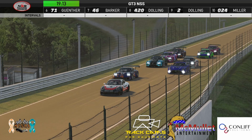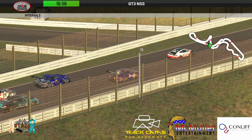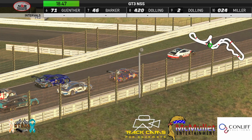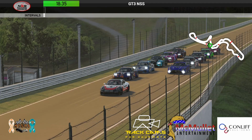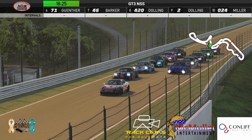Drivers getting lined up, ready to go here. Looks like several drivers getting their setups dialed, getting the correct amount of fuel for the 20-minute sprint race here, followed by the 40-minute endurance race. Just waiting on one or two more cars, then that Porsche pace car will lead them around the back half of the track.